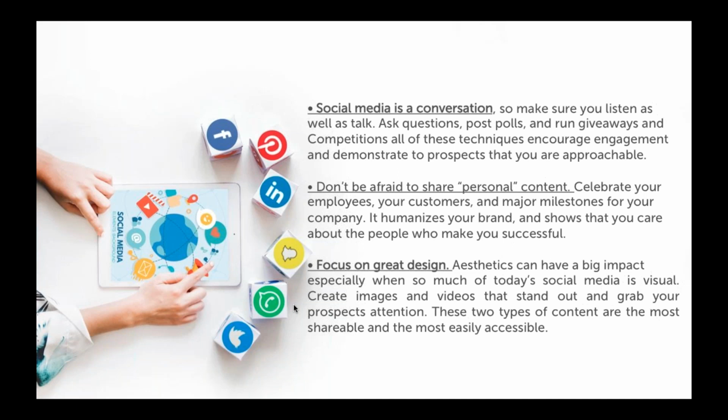Also, focus on great design. This is very important, because images and videos are the type of content that people share the most, that people are looking forward to, and we need to have good visual content, video content, with good quality and great design, because this is what people are expecting, and this will talk about your company. This will talk about your brand without you even saying anything. And other brands, other companies are doing a great job. You need to also stay on top of your competition on social media.